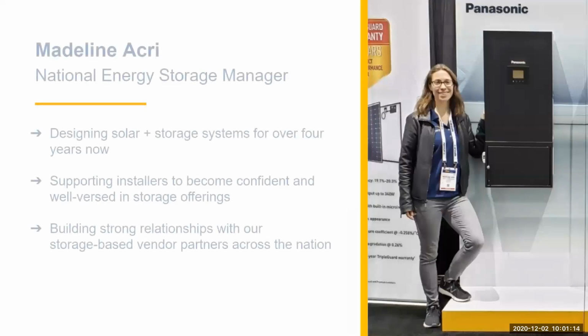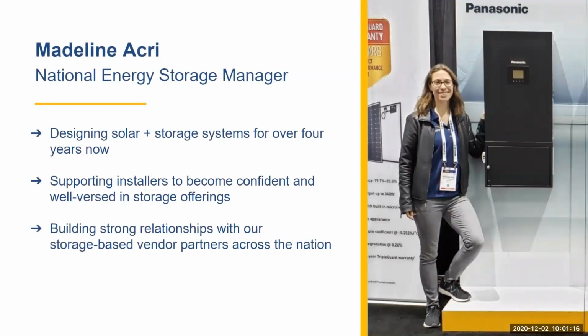So my name is Madeline. It's funny to think that this photo was from earlier this year, back when we had in-person conferences, but I am the energy storage manager. I've been with Soligent for a little over a year now, and I've been involved with Solar Plus Storage since 2016 roughly. So our offering selection has definitely exploded since that time. It's really exciting to see what sort of innovations we've had come to market over these past few years.